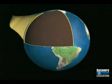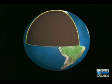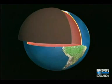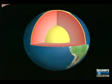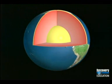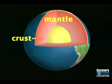Like an egg, the Earth consists of several layers. Even though we can't cut open the Earth, scientists have been able to determine much about what is under the Earth's surface. Like the shell of an egg, the Earth's outermost layer, called the crust, is very thin. On average, only about 10 to 20 kilometers thick. Beneath the crust is a layer of denser, heavier material called the mantle.